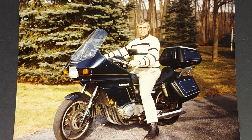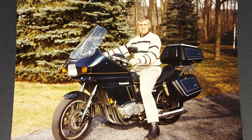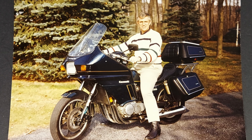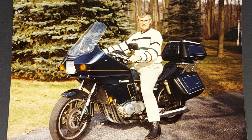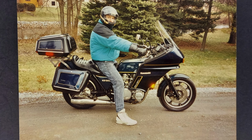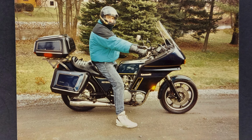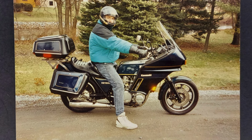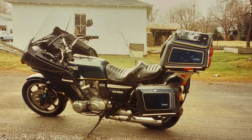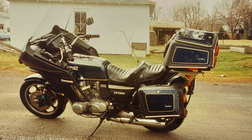My history with the KZ1300 stretches back to my earliest days of motorcycling. My dad purchased a KZ1300 that had the full touring package from Kawasaki. This is a picture of my dad on the KZ1300. And the next picture here is me sitting on the KZ1300. I don't know if my dad was crazy or what, but he did let me drive that bike as a 17-year-old. I have a lot of good memories with the KZ1300, including taking the first motorcycle ride that my now wife and I ever took together on this bike, and I was able to ride it quite often while my dad had it.